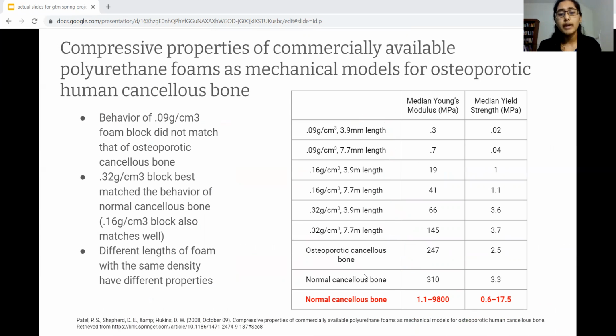So as you can see here, the behavior of the foam block with a density of 0.09 grams per centimeter cubed, none of these values here really matched that of the osteoporotic cancellous bone. The foam density was too weak to match this bone type. And really none of the values here seem to match that of these 2 values here, either the osteoporotic cancellous bone or the normal cancellous bone.